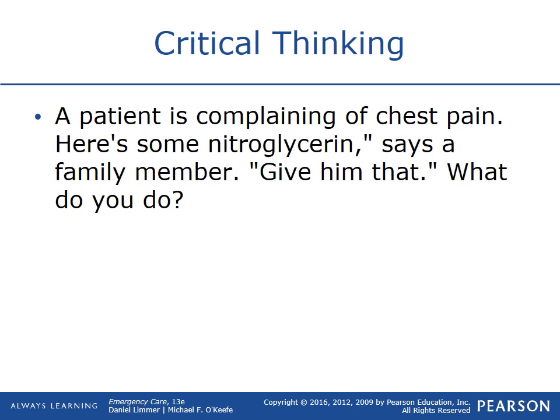So a patient is complaining of chest pain. Here's some nitroglycerin, says a family member. Give him that. What do you do? Is it the right drug? Is it at the right time? Is it the right patient? Can you give a drug that doesn't belong to that patient? I don't think so.